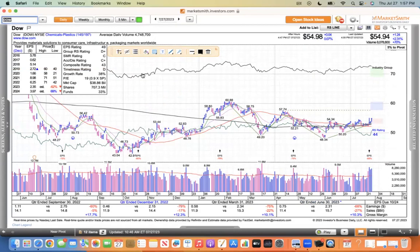This is Dow, a little bigger company, 38 billion market cap, where RPM is around 10. Anyway, Dow, you can see this double bottom base here and setting up near a buy point. I would get in early there, before 55, but it looks good if you want to own something like that. I don't, but some people do. Anyway, I just wanted to point that out. There's more and more sectors that are participating in this rally.